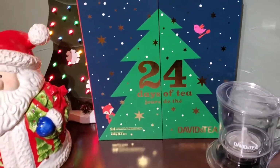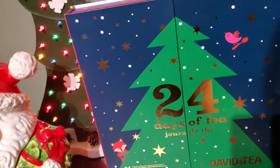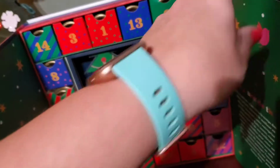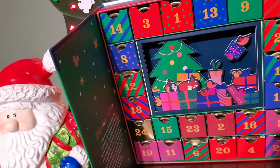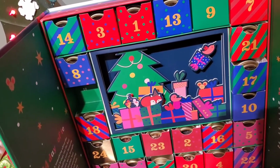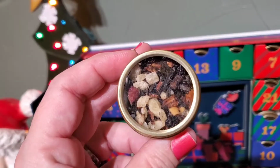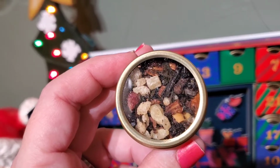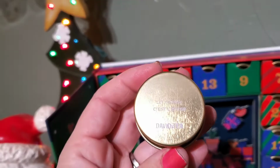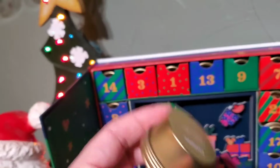So as I told you guys, I'm not actually going to make the tea of the day today because it is after 5 p.m. tonight, but let's see what it is. And today is December 12th. So let's take a look and see what we have here. Oh, this looks like a tea that I'm going to enjoy. It's got some fruit pieces in there. You guys can see that. Let's go ahead and flip this around and see what it is. It's Let It Snow.